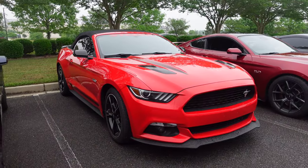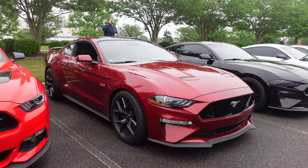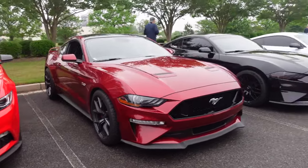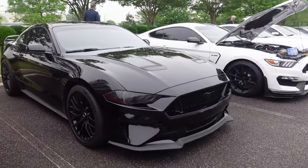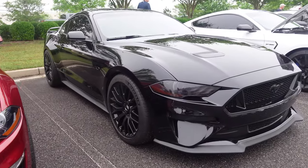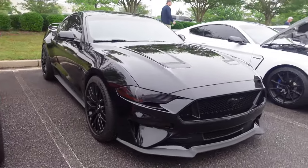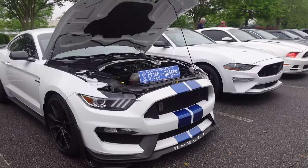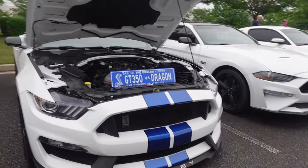Look at this convertible GT. Okay. I love that color right there. That dark red. I love that color. That's pretty. Look at this. All black. They got the headlights tinted. Everything is all black. I like that look. Whoa, look at this one. Oh my goodness. Tail of the Dragon.